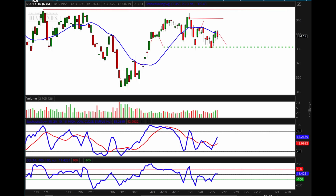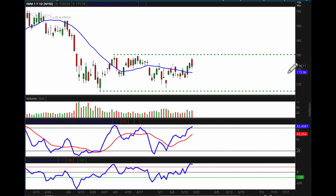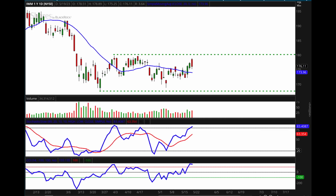So that's DIA. If we look at IWM, this is one that actually hit the upside target from back here at 177.02, but we do have a red candle right at resistance. Now that that target is hit, I'll remove that line, and we have this resistance up at the top right here. We have support, so these green dotted lines are what I left to display the trading range or trading channel that we are stuck in with IWM.